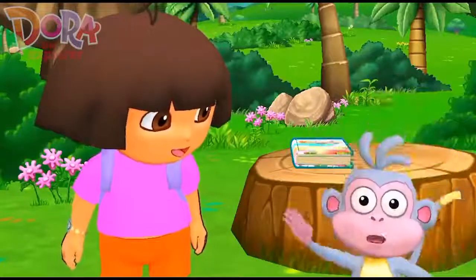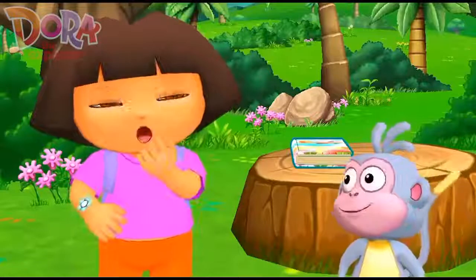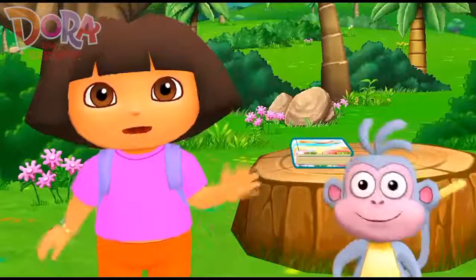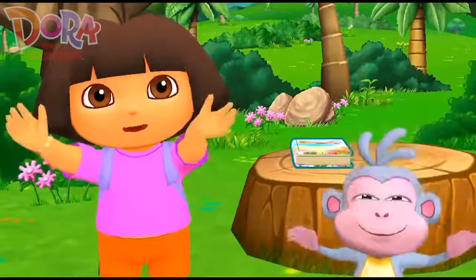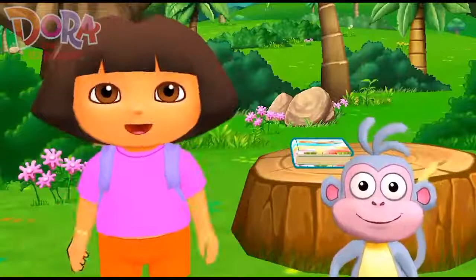Dora! Your grandma gave you a really wonderful gift! Yes, that's right, Boots! We have found shaped boxes and helped Shapey Mouse. We couldn't have done it without you. Thanks for helping!